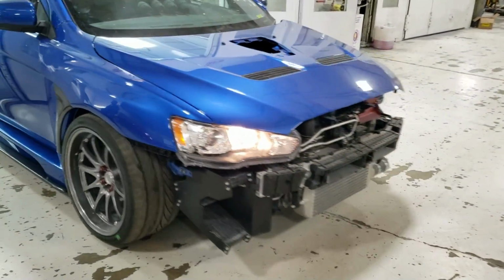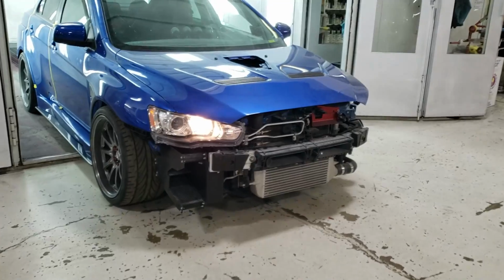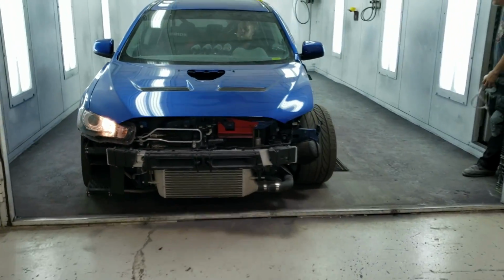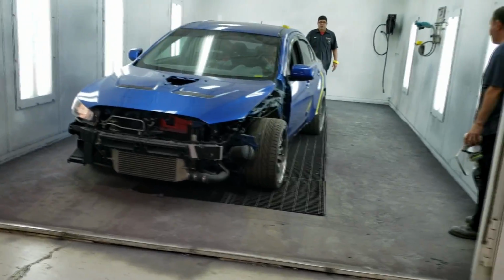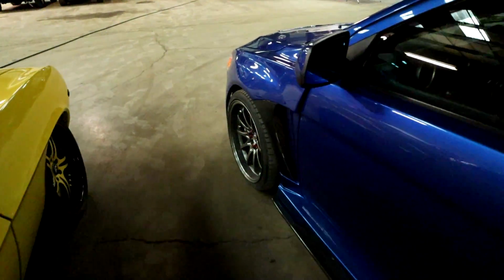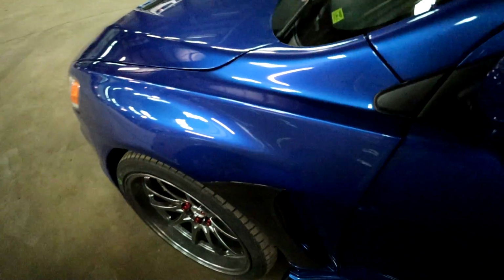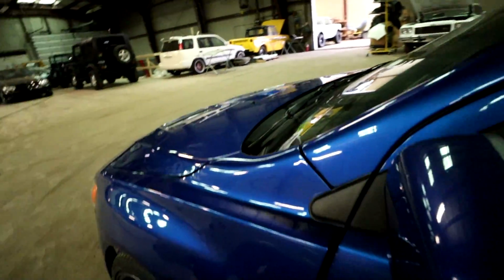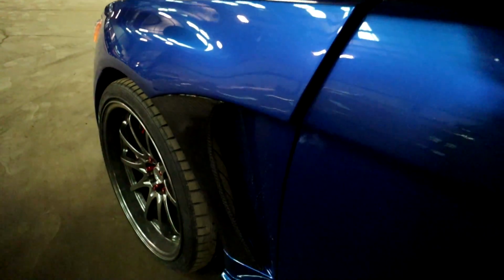Now I was here when a lot of the work was being done on this wide body Evo, and when it comes to aftermarket body panels like this wide body kit, this stuff doesn't just fit right out of the box. There is a lot of hours that go into fitting these fenders perfectly. Obviously you see the color match on this car is gorgeous. It's perfect, but just check out the gaps in the door. This is tough stuff to achieve when you're working with aftermarket body panels.